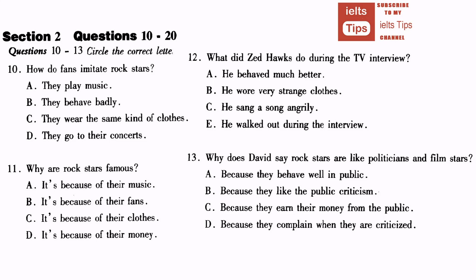Hi, Mary. Do you like music? Yes, very much, especially classical music. Do you like rock music, Mary? No, I think it's too noisy. Do you like rock music? Yes, I do. You know, rock stars play exciting music and they always wear unusual clothes. I often go to their concerts.